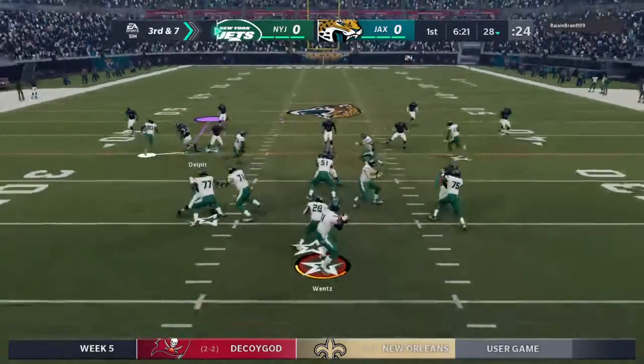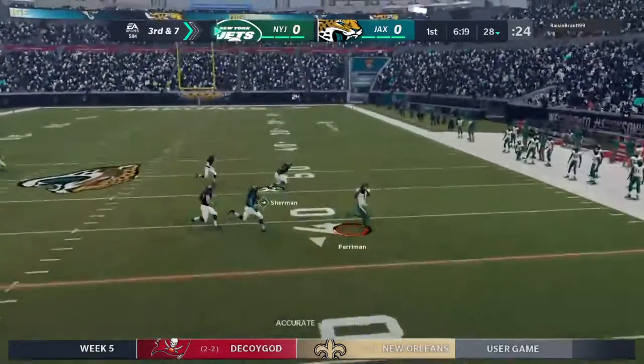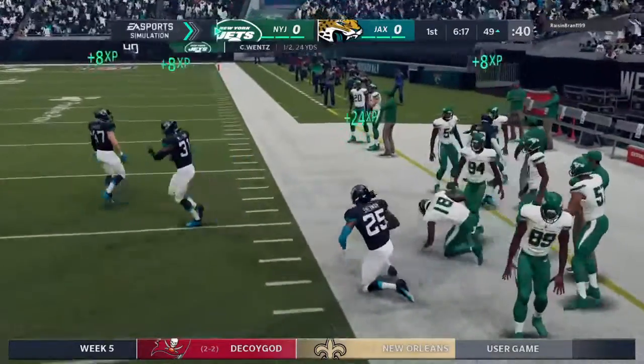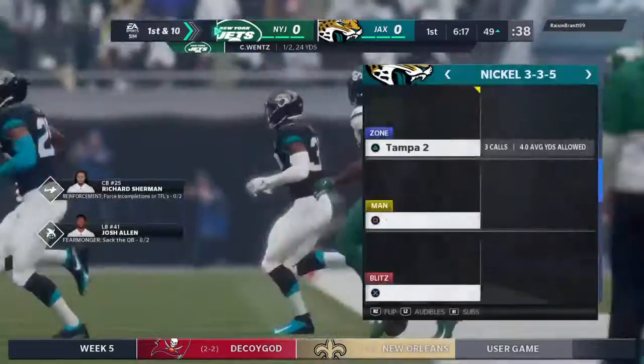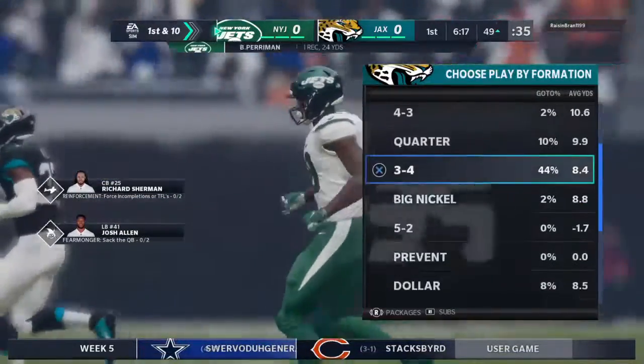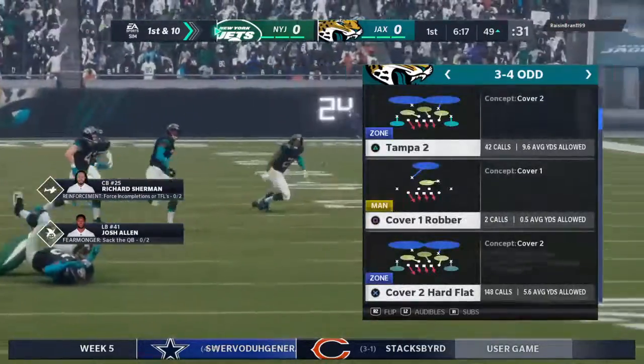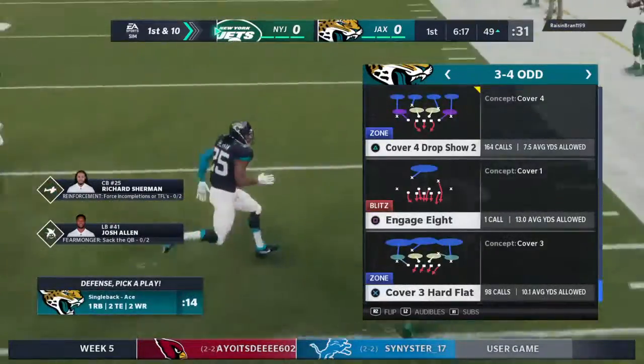This is 3rd and 7. That is caught. It's Perriman. And he'll take this to the other side of midfield before going out of bounds. That's a 3rd down conversion, a 24-yard gain on the play. Nice play. So opening drive, 3rd down. They complete the slant to move the sticks.